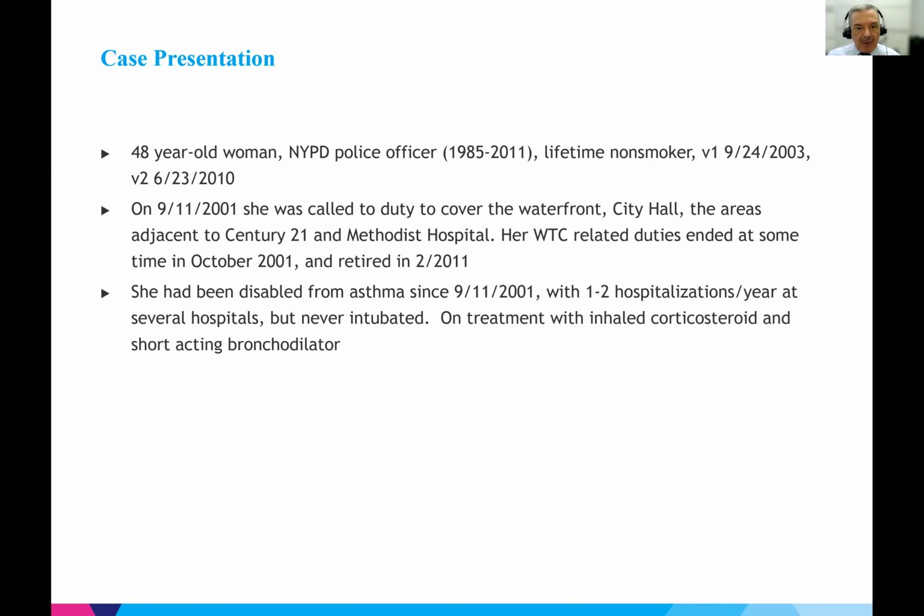Repeated asthma episodes. She was being hospitalized twice every year at several hospitals in the city of New York. Never intubated though, but treated with oral corticosteroids and hospitalized, as I mentioned. And she was on treatment with an inhaled corticosteroid and a short-acting bronchodilator, but with partial control and frequent exacerbations.